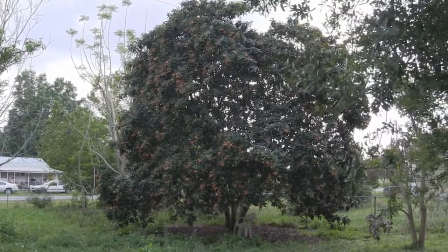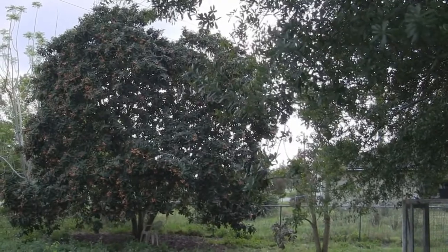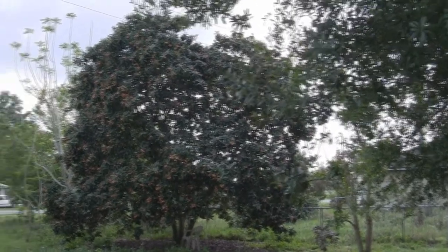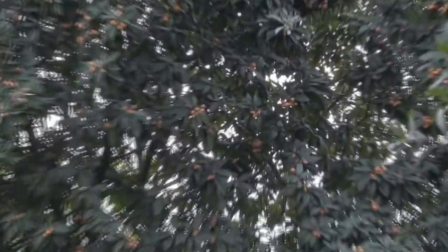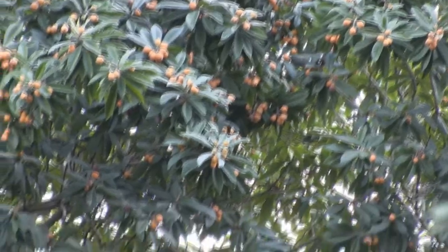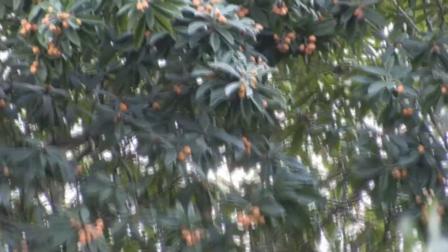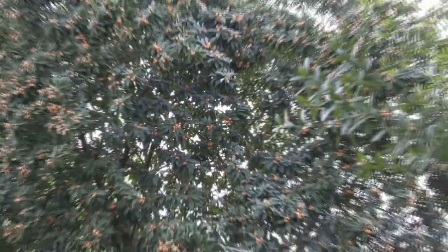And right now, I don't know if you can hear, there's a very soft whistling sound. And that's the cedar waxwings. They're all flying into the loquat tree. That's a cardinal singing. He's very loud and steals all the stage all the time.